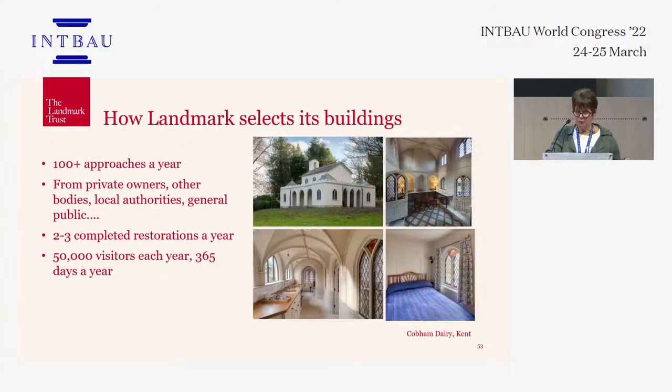Even after more than 50 years, we still assess over 100 approaches every year. Of these, only two or three will be judged suitable for Landmark use and be taken through to restoration. Projects can take years and years to complete. Acquisition can be complex, fundraising is always challenging, and the development of the architectural scheme to adapt and convert such historic buildings for modern life can also be challenging, both technically and in terms of regulatory compliance.